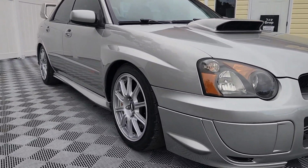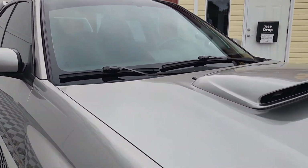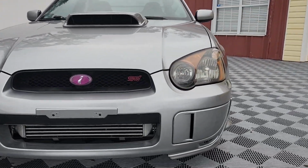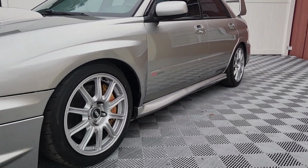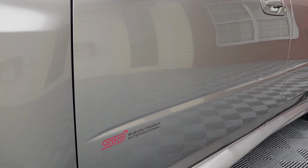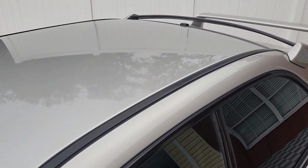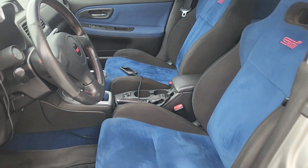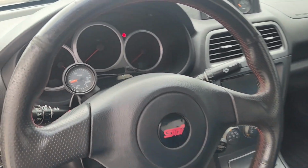Welcome to AutoWorld of Conway, where today we'll be previewing an awesome '05 Subaru Impreza STI, which has many modifications, which you'll see here in just a moment. And help you decide whether this should be in your garage or not. I think that you'll see that this is about the best that money can buy right here.